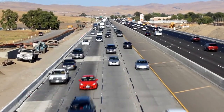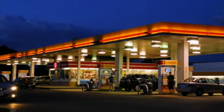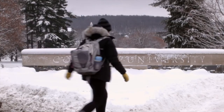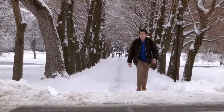Transportation produces almost 30% of all United States' global warming emissions. Cars and trucks emit about 24 pounds of carbon dioxide and other greenhouse gases for every gallon of gasoline used. As sustainability gains more traction in the context of higher education, Colgate University has started to change its practices in order to become more sustainable.